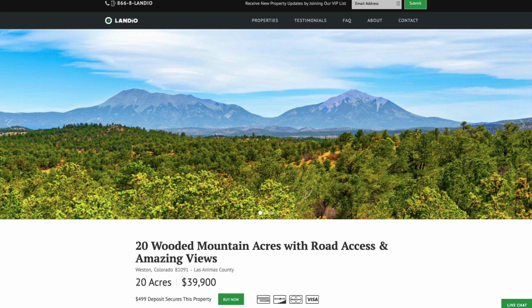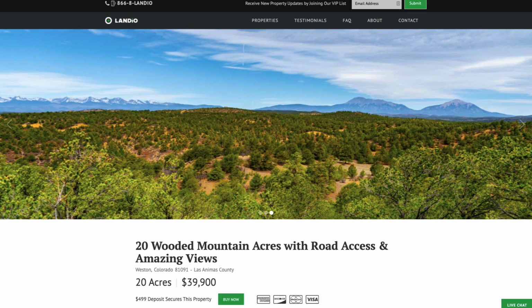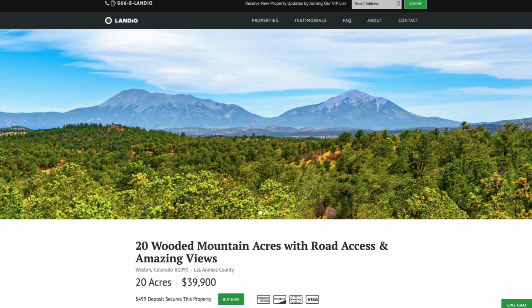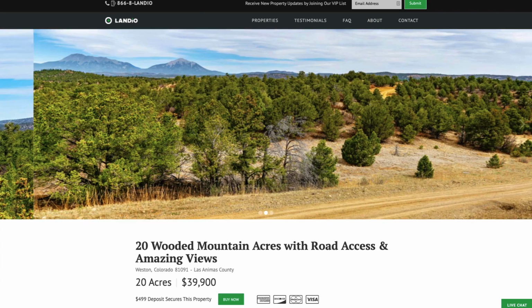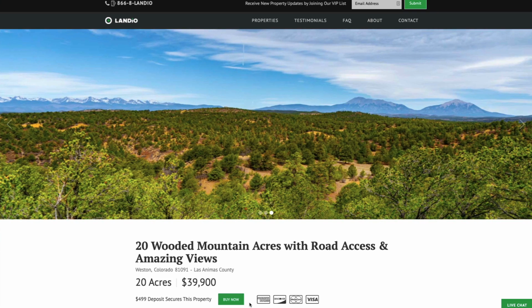At LANDiO, we work extremely hard to make it super easy for you to purchase land. If this property fits what you're looking for, all you need to do is go to our website, landio.com, navigate to the property. Once you're on the property details page, you'll see this green button. If the button is green and says buy now, that means the property is available at the moment that you're looking at the property.